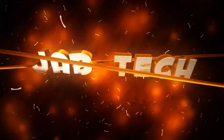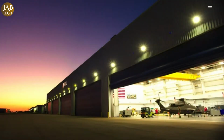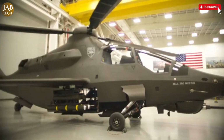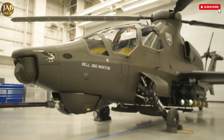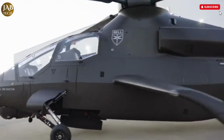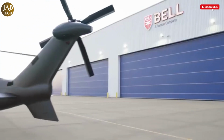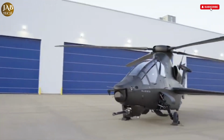I've been flying. The Bell 360 Invictus is a cutting-edge reconnaissance and attack aircraft developed as part of the U.S. Army's Future Attack Reconnaissance Aircraft, FARA program. Built to meet the evolving demands of modern warfare, this next-generation aircraft combines unmatched maneuverability with exceptional speed, range, and agility, making it a dominant force in both densely populated urban areas and rough, unforgiving terrains.